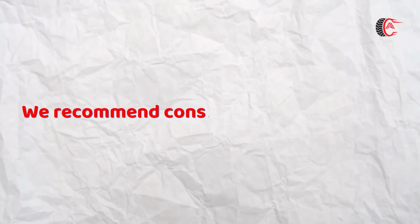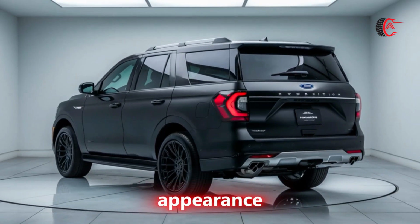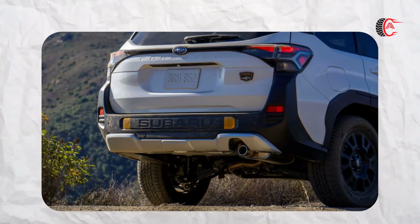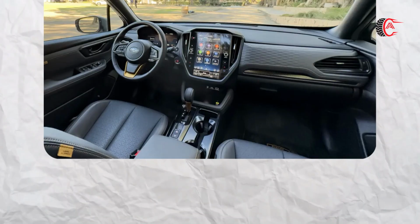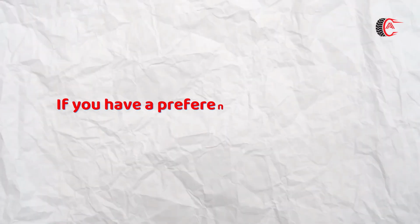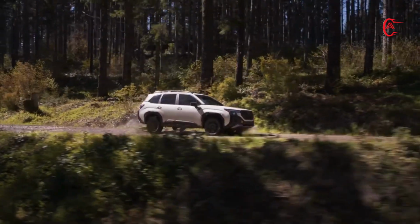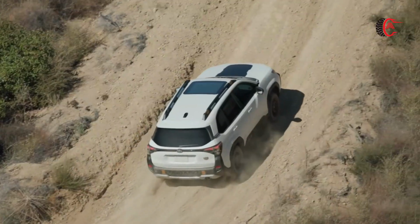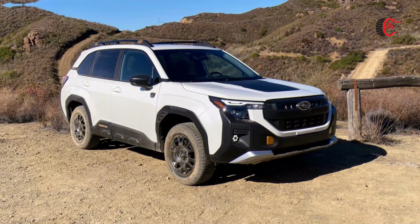We recommend considering the Sport trim, as it offers a good balance between equipment, appearance, and price. This trim includes attractive bronze trim, exclusive wheels, and additional features such as heated front seats and an 11.6-inch infotainment touchscreen. If you have a preference for off-roading, the Wilderness trim may be the right choice, but it's worth considering whether you will actually use the oversized all-terrain tires and added ground clearance. If not, the Sport trim is likely the better option.